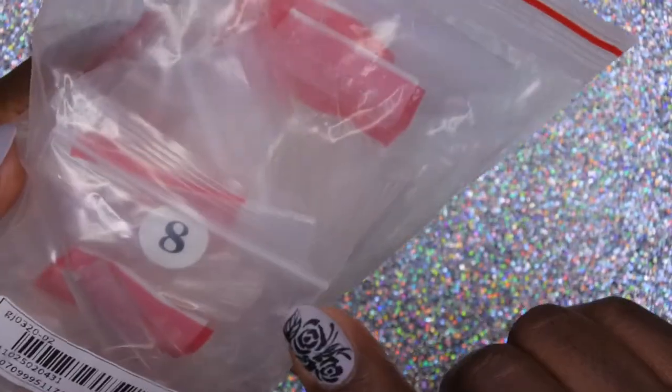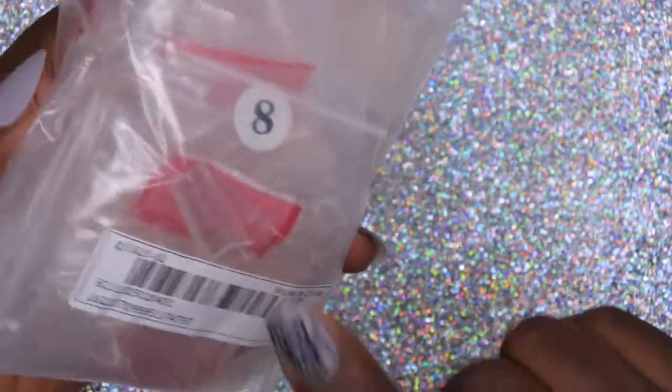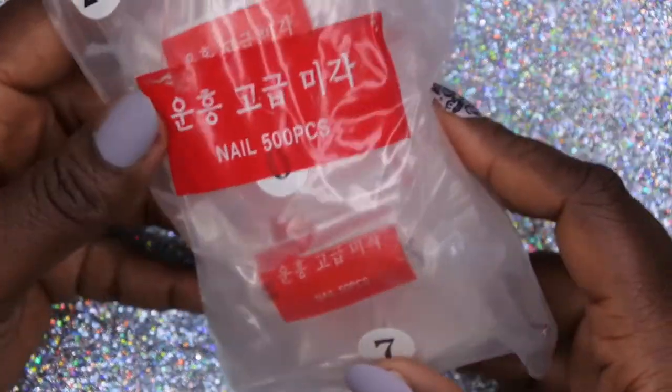Because I actually, in one of my hauls, I had got some nail tips from Shein, and one of them didn't fit my nail bed. I was a little sad about that, but these fit perfectly. So glad I got these.